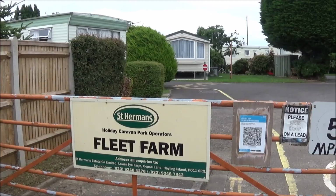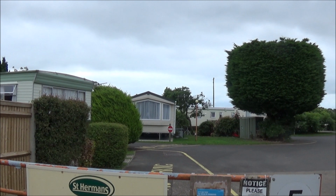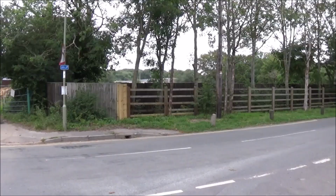So just off to the right of Yew Tree Road is Fleet Farm. It's a holiday caravan park, part of the St Herman's group. They've got camping as well. It's a very nice situation, backs onto a creek. The reviews at the moment aren't that brilliant for camping, but it looks nice, it looks tidy to me from here. At the end of the road, we turn right.